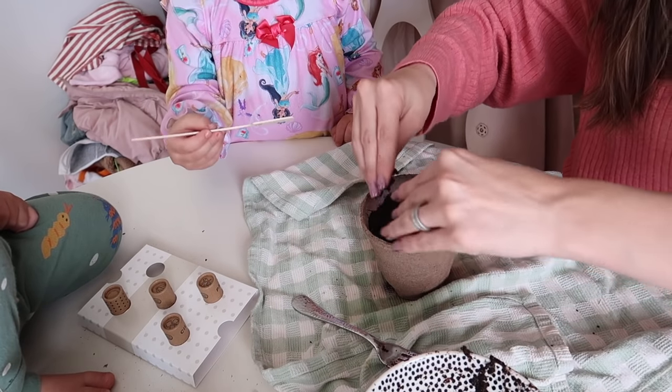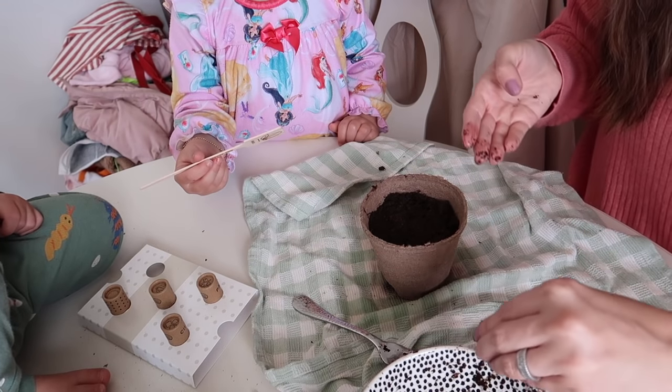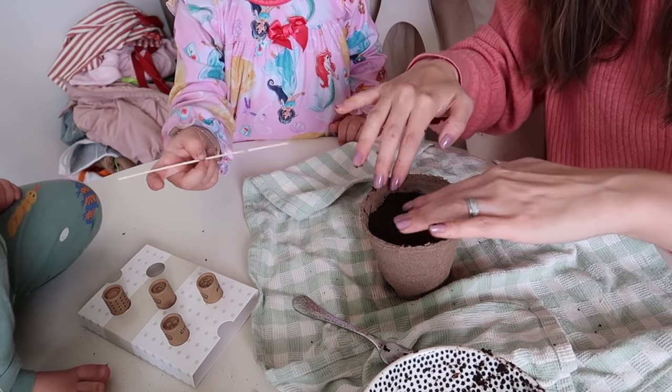Okay, so I feel like there probably wasn't a ton of soil left. Maybe that's too shallow. But that's what I got. So that's what I'm working with here.